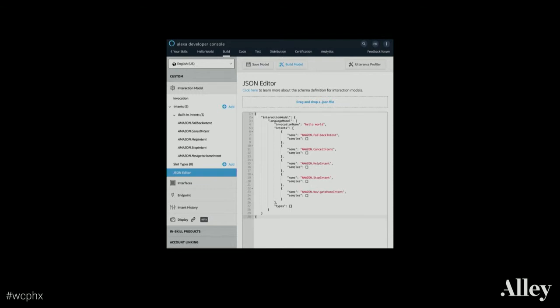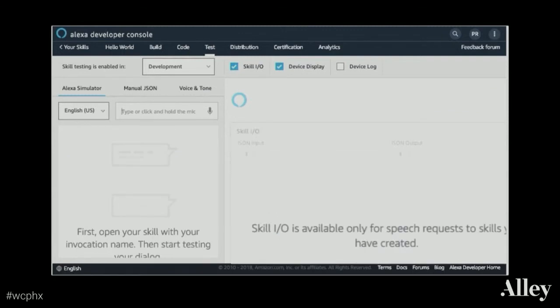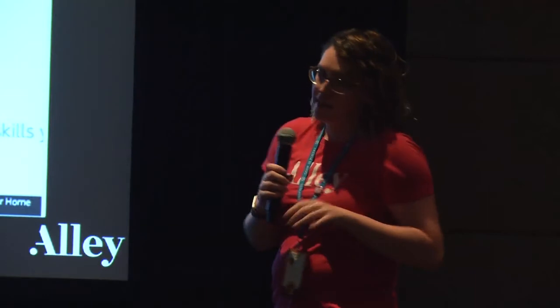And then, once you have done that, you can head over to the Test tab. What Test gives you is a virtualization environment for an Alexa device, where all you have to do is hit that drop-down menu up at the top, Development, and that will enable it. And you can hold down the microphone and ask it just like you would if you were using an Alexa device, or you can type in your requests.